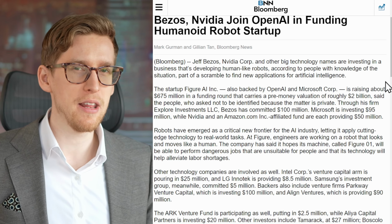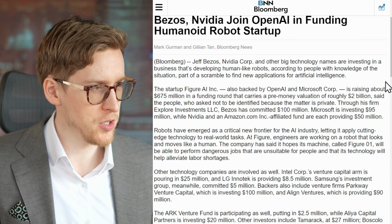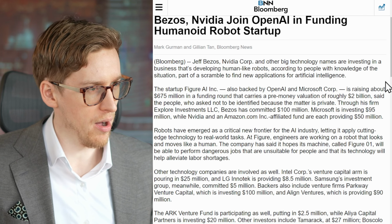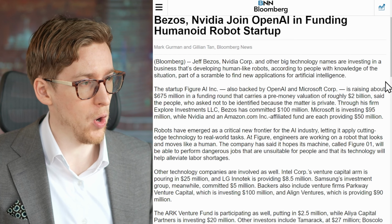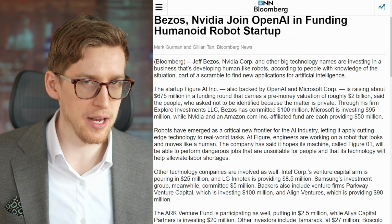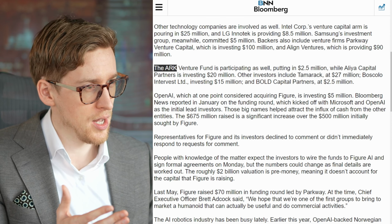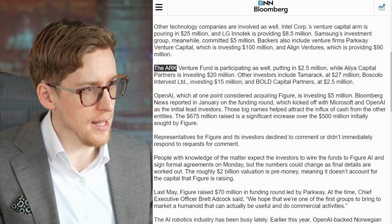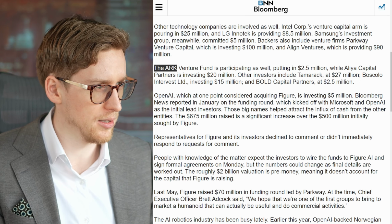Jeff Bezos and Nvidia are now investing in this startup that's going to build human-like robots. The startup is Figure AI, which is also backed by OpenAI and Microsoft. That space is going to be incredibly large, so competition, of course, is expected. ARK Invest also invested a little bit of money, not much though. Looks like it's just $2.5 million.